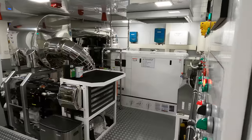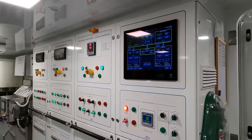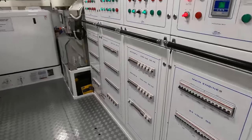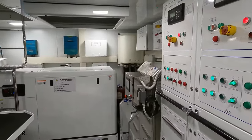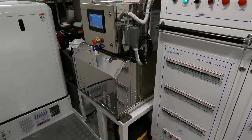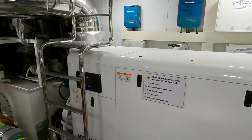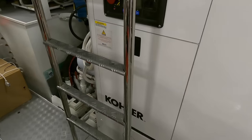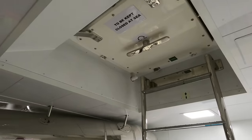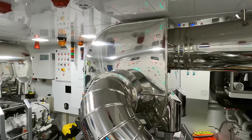Powering this 35 meter or 114 feet and 10 inch vessel are twin Caterpillar diesel engines, each producing a remarkable 715 horsepower. It's this muscle that propels Stellamar to a top speed of 13.5 knots. For those of you who prefer a more leisurely pace, she cruises comfortably at 12 knots. And here's the magic number that I know many of you are waiting for, a staggering cruising range of 5,500 nautical miles. To put it into perspective, that's enough to cross the Atlantic and then some, all of course while maintaining an aura of luxury and reliability.